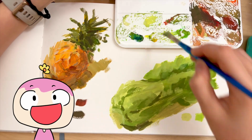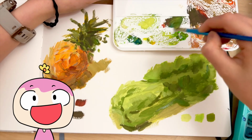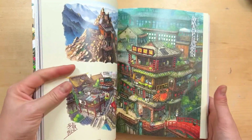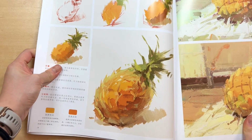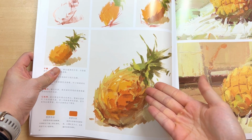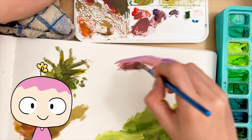Especially if you're lazy, just pick something simple, like a single object instead of a full detail landscape. No need to paint a new fantasy world. Just paint a pineapple.